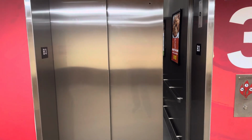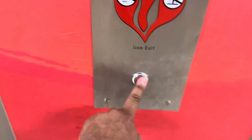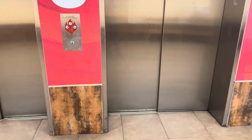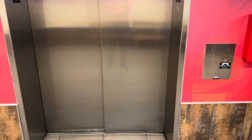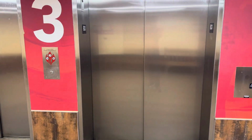There goes that one, and we're gonna ride the other one. I think they're traction or hydraulic. I couldn't tell because I can't hear the motor and the fan is on, so I couldn't hear it. So we're gonna ride the other car.